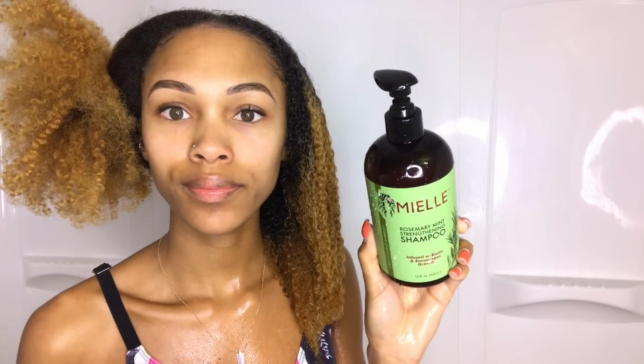So I finally got my hands on Mielle Organics new Rosemary Mint line. Now she originally dropped the oil, which I already had gotten, but now she added a shampoo, a mask, an edge control, and a styling cream. So just keep watching if you want to see my thoughts on this new line.